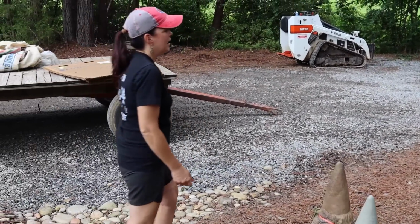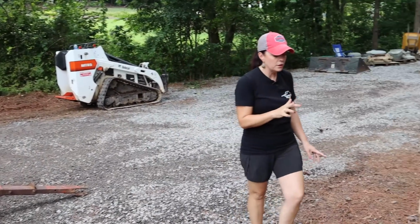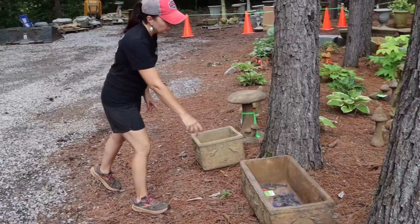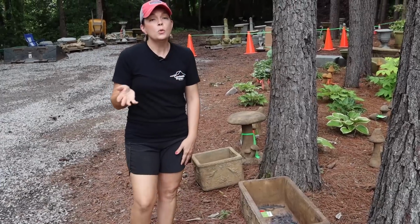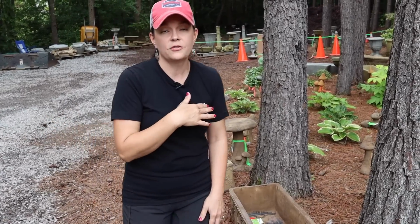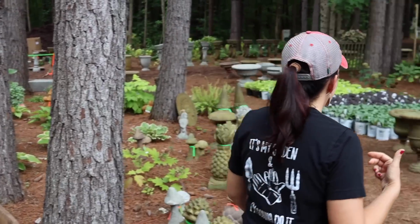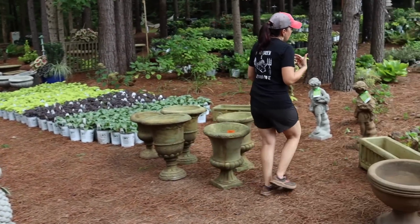And then I only have two left, one of each, of the Hummingbird Planters. So I have the rectangular Hummingbird Planter and the square one. Those things are so popular that they just fly out of here. The one that is new for us this year that I haven't told you about yet is the Ashley River Angel.